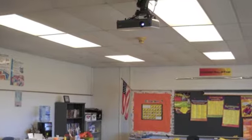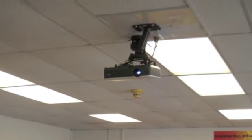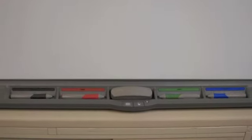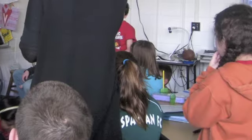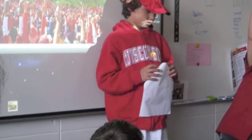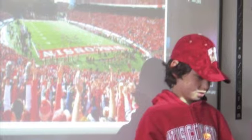Suspended from my ceiling will be a projector used for my Elmo. Having an Elmo is somewhat like an overhead, but more advanced, as you can see from the screen on the whiteboard. While having Elmos is great for projecting students' work, having a smart board on the opposite side of the classroom will be extremely beneficial. Students would be able to present interactive projects using the smart board. This would make learning more effective and enhance many lessons.